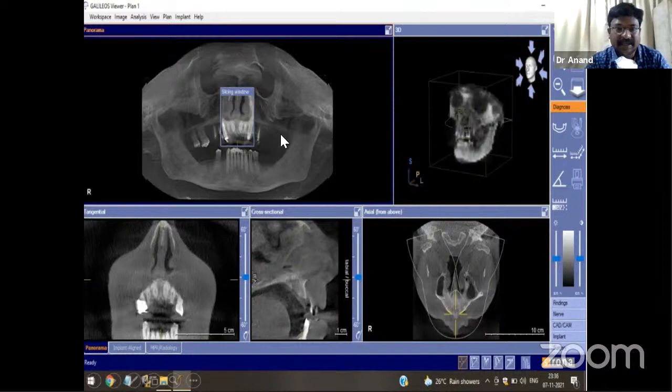and hence the OPG view is clearly seen. The minimal window that has been kept over the OPG window is the slicing window. You can see the slicing window, and this area has been represented in all these areas. These two are representations of this slicing window, where I have made a slice in that area and shown it to you. Understood? So you have a predefined focal trough in this kind of machines, in this kind of software basically.